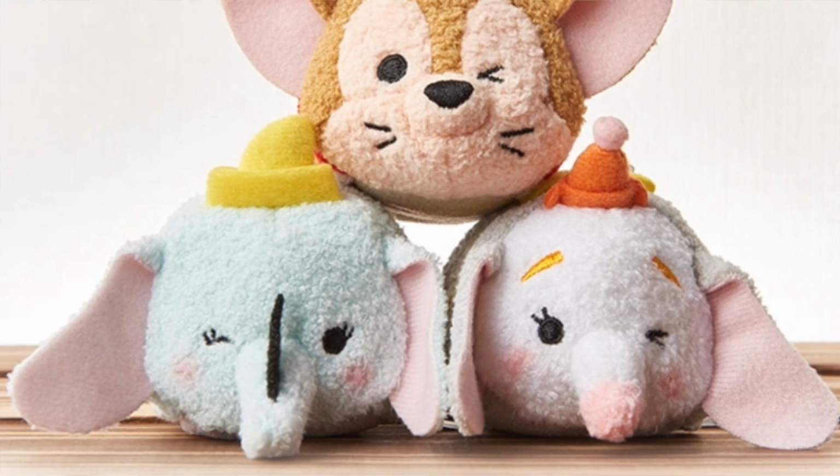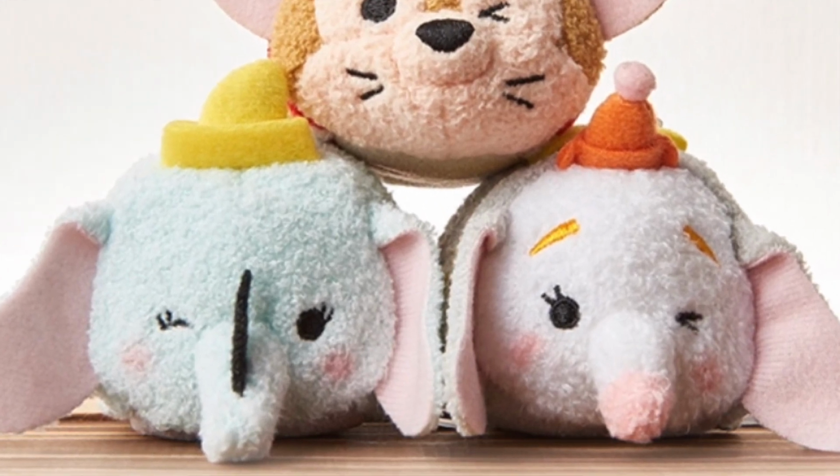The Timothy Mouse Tsum Tsum looks a lot like the one that was released in the North American and European stores, the one that was part of the Dumbo Bags for Tsum set. What's more exciting are the 2 new Dumbo Tsum Tsums that were released. What I really like about these 2 new Dumbos is that they have winking faces, which I think makes them a lot cuter. The regular Dumbo Tsum has Dumbo holding that magic black feather. That's about it as far as that Tsum goes.